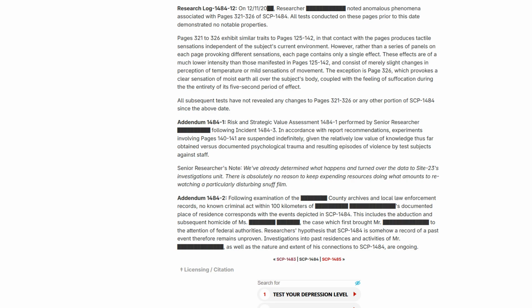Addendum 1. Risk and Strategic Value Assessment 1484-1 performed by senior researcher somebody following Incident 3. In accordance with report recommendations, experiments involving 140 and 141 are suspended indefinitely, given the relatively low value of knowledge thus far obtained versus documented psychological trauma and resulting episodes of violence by test subjects against staff. Senior researchers note, we've already determined what happens and turned over the data to Site 23's investigations unit. There's absolutely no reason to keep expending resources doing what amounts to rewatching a particularly disturbing snuff film.